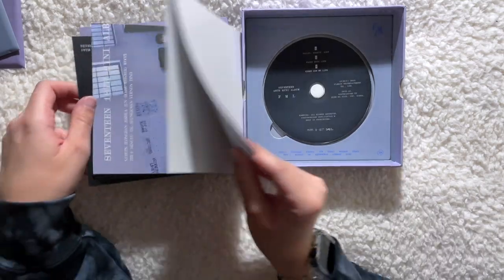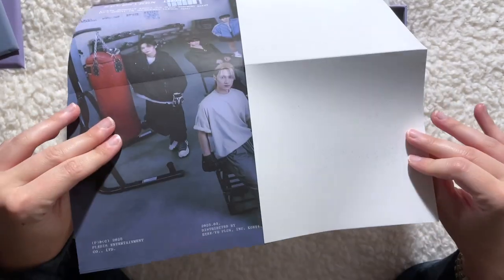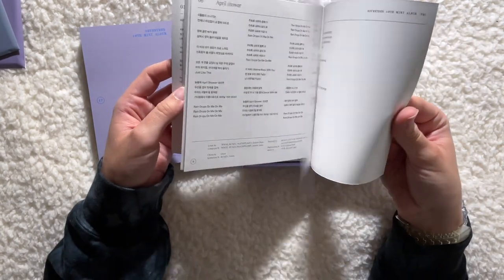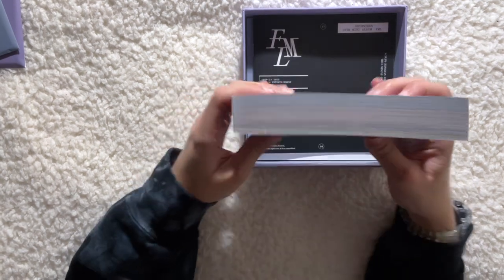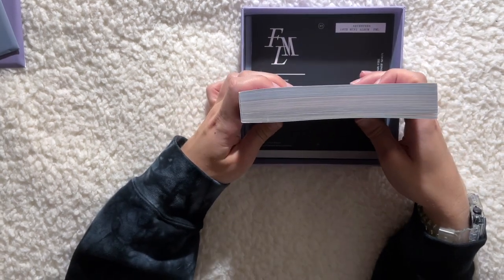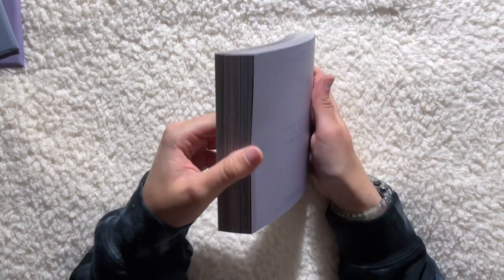I'm not gonna do like a super thorough unboxing. We got a poster. Nobody cares. The lyrics. Oh my god, look at this photo book. Whoa, it's so thick. Wow. Okay, I'm gonna do a really quick flip through.